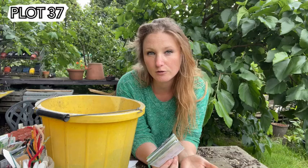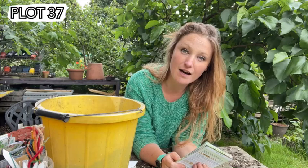Okay, so that is 8 varieties of lettuce sown and 2 types of spring onion. We're not short of a spring onion up here at the moment, but they are going to all come to an end at the same time, well, in 2 waves at least, so that is going to keep us covered for the end of the summer.